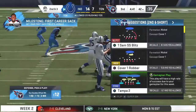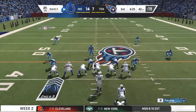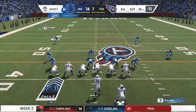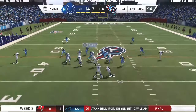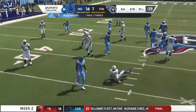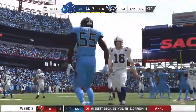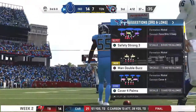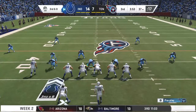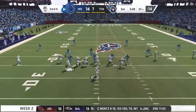Sometimes the most effective routes are the ones that you run in the backyard. You probably ran them when you were 5 years old. How about a little curl there against zone? But the key to it is finding the open spots in the zone. Nowhere to escape, and he goes down. Well, that play was the very definition of fast, quick, and in a hurry. Suddenly, he was there. In a blink of an eye, that happened fast, and a big sack.